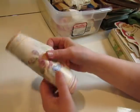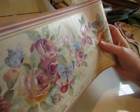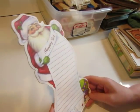I got a wallpaper border, which I thought was really beautiful. It's kind of a pearly finish to it. Roses and butterflies. Picked this up for upcoming Christmas journals. And probably some of these pages will end up in some Christmas journal kits that I'll put together.